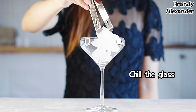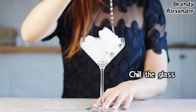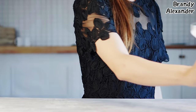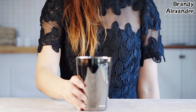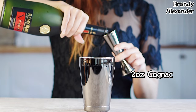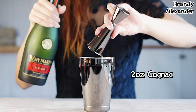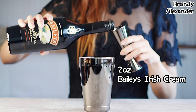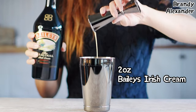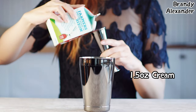In a coupe glass, chill the glass by filling the glass with ice and stir. In the shaker, add 2 ounces of cognac. Add 2 ounces of crème de cacao or Bailey's Irish cream liqueur. Add 1.5 ounces of cream.